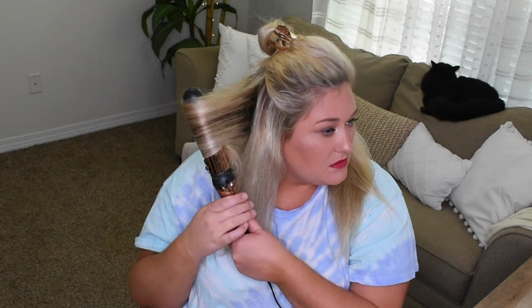I know that looked like a tight curl, but with the amount of hair I have and the fact that it's clean, it is not going to stay. I promise you that.